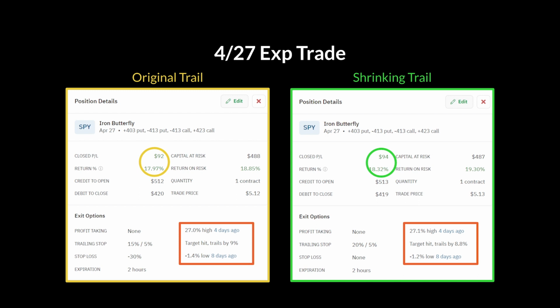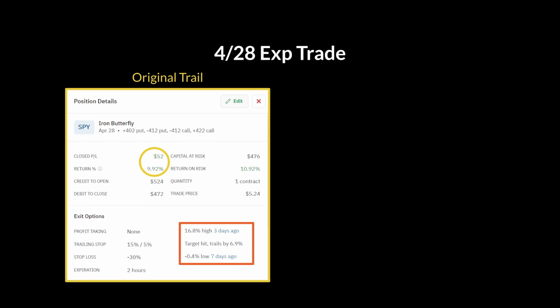All right, so that's the first trade. So far, so good. Second trade closed 4/28, and my original 15.5 trail made $52. My return was just under 10%. You can see it reached a 16.8% high, and it only went down to -0.4%. So really, this one just went into profit all the way up to 16.8, and then it trailed back, and then I closed. All right, so how did the shrinking trail do?